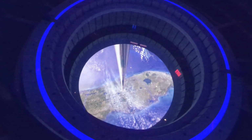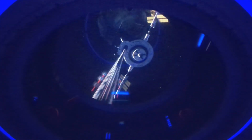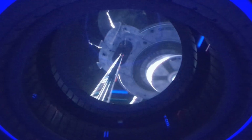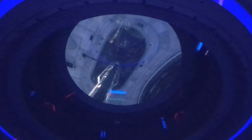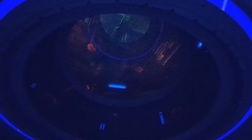If you look above, you'll see Centauri space station coming into view. Once we dock, gather your belongings and exit through the overhead lock. A Space 220 agent will be waiting for you. SB-1 cleared for arrival. Gravity generator active.